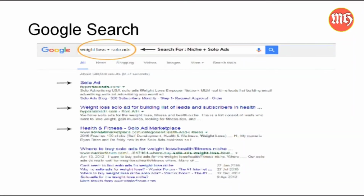With Google search, you could search for your niche plus solo ads. Even though it takes 1 to 2 steps to finding a solo ad vendor, it still isn't recommended to rely 100% off the top 3 search results and what the vendors offer from their sales pages.